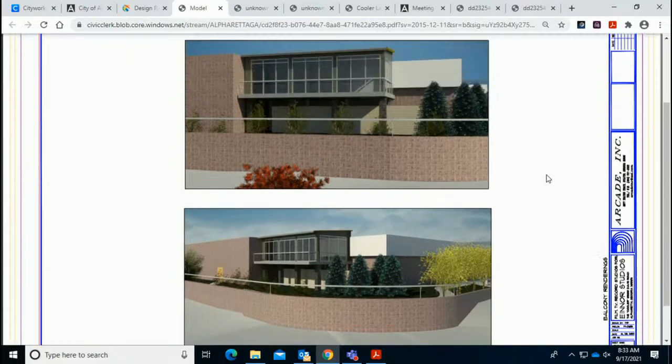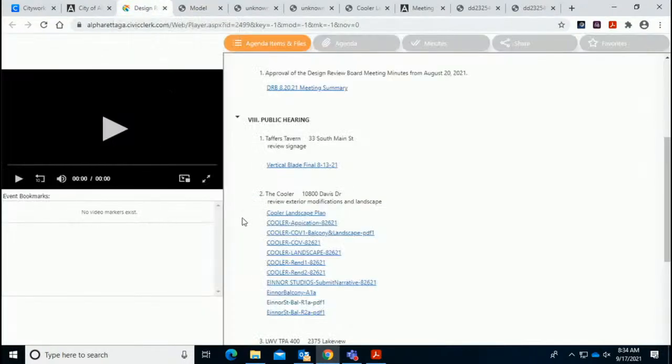What's a little deceiving too is in that rendering, the existing concrete block that is to the left of the balcony is banded. It's got colored bands in it. It doesn't appear as what they're showing here. No, it's not all one solid block color. Maybe they're gonna change that, I don't know. Okay.